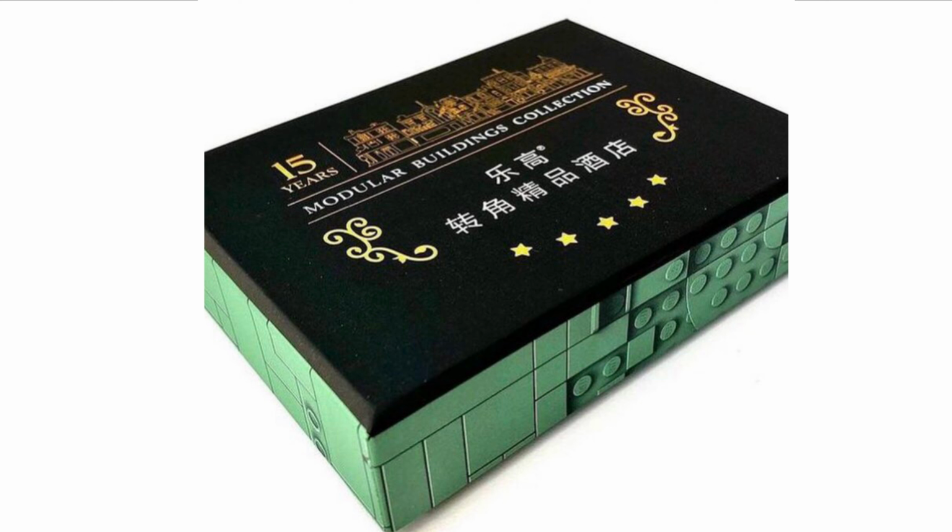And then next we have a look at a gift with purchase set, and this is actually for the new Lego Modular Boutique Hotel set. And essentially it's just a box with some cards in it.